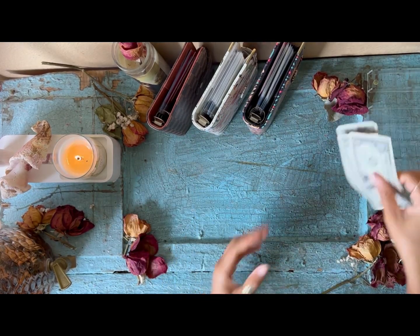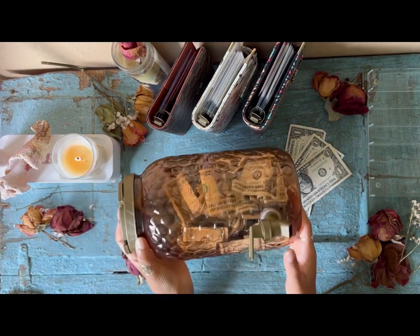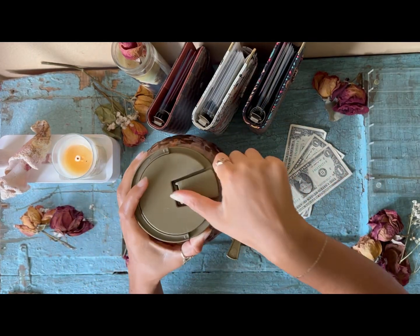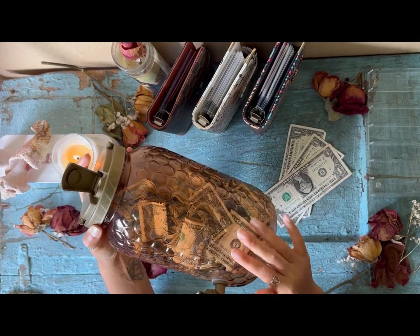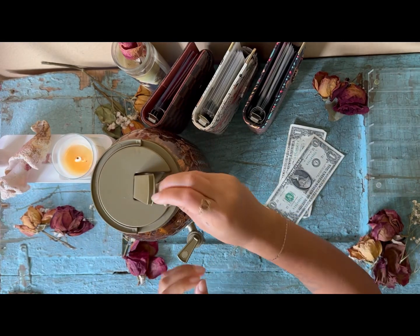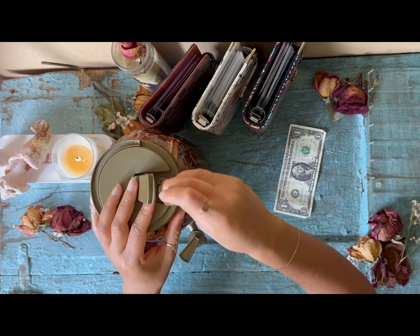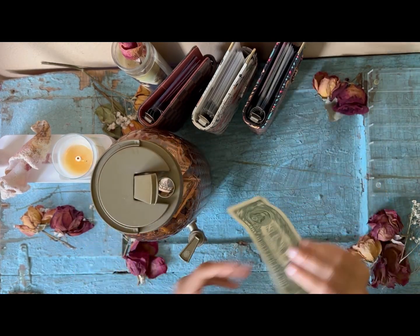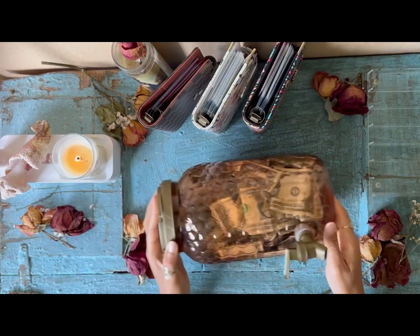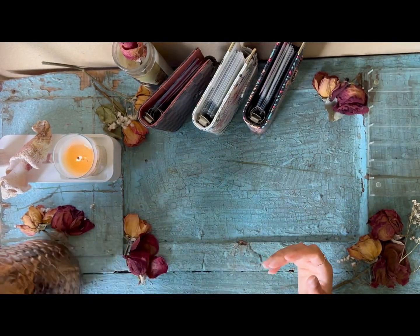I have $3 left, so I'm gonna put it into my $1 jar. I used to have the clear one, but then I saw this at Target last week, and the honeycomb is cute. I love it. It's close to my favorite color, a burnt orange color. I decided that when I count this, all of it is going to my apartment fund. And I hope it's a cute amount of money in here.